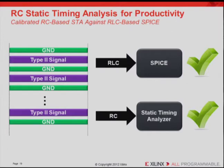So how do we do that? The tools really were not mature enough to support that kind of flow yet. Certainly the tools didn't understand RLC, and certainly our SPICE simulation told us that we should worry about inductance as well. But by drawing the layout this way, some may argue that it's a little too conservative, but it works. We can safely ignore the inductive effect on this interface. And we calibrated our STA timing results with SPICE for a number of wires with different wire lengths. Because the layout is done in a regular manner, we were able to apply this across the entire interface.